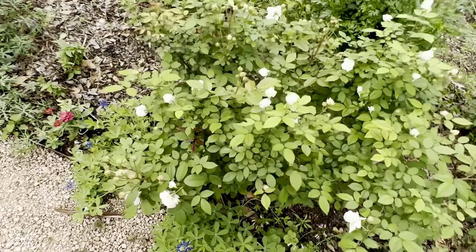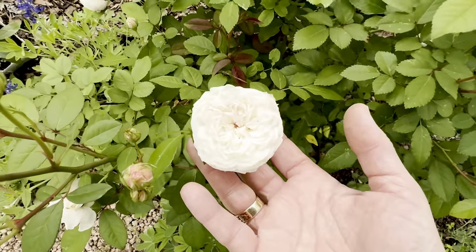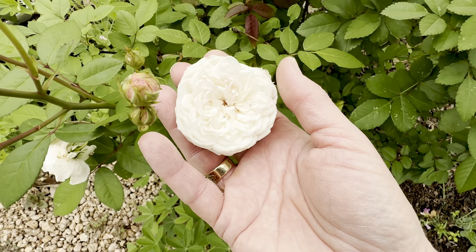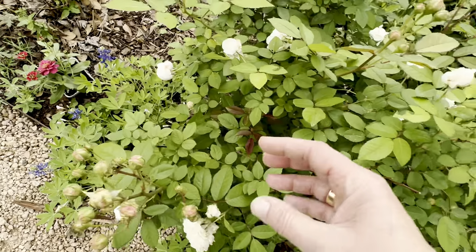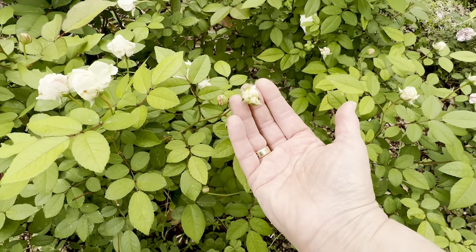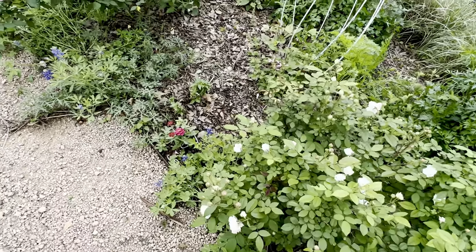This is Clotilde Soupert. Look at that palest pink, almost white, barely peachy. Oh, and it's got so many buds. They're acting like they're not going to open well. See how terrible it looks? I can't find any thrips on them, but then it has opened, and so I'm kind of leaving it alone.